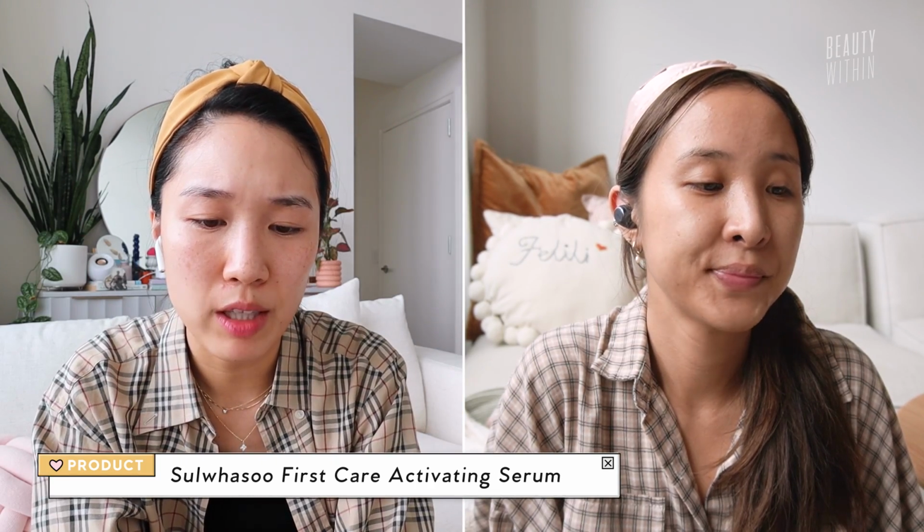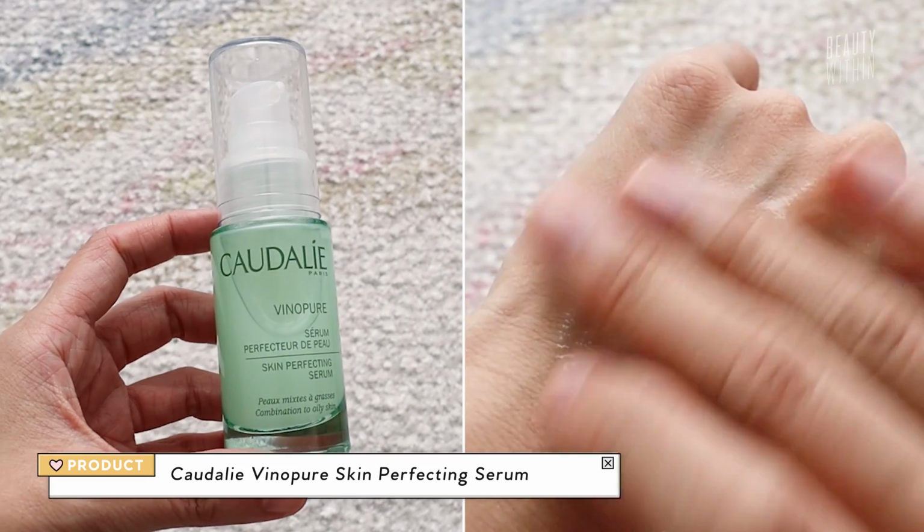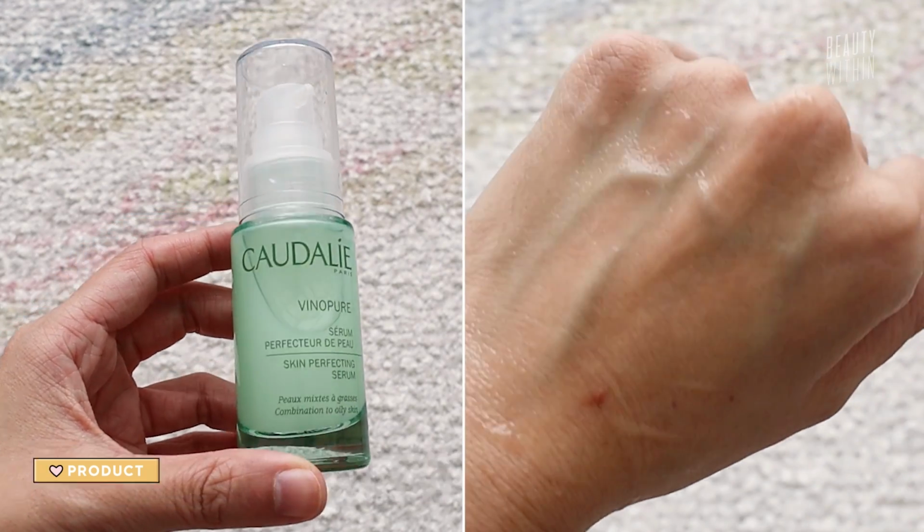Also I would swap in the Caudalie Vino Pure Skin Perfecting Serum. This is great for pores. So this is just how I think about the treatment step. And then we have moisturizer.